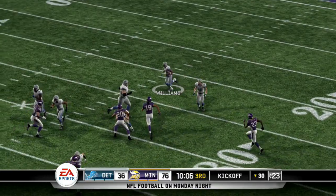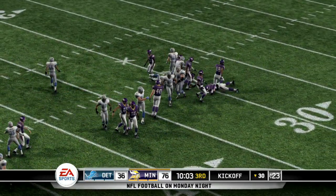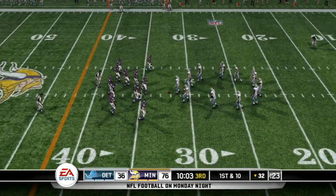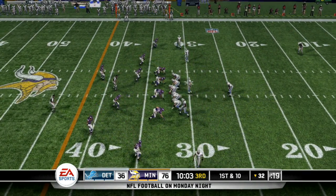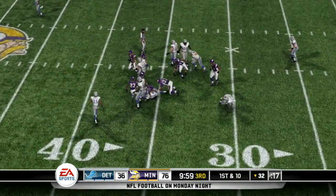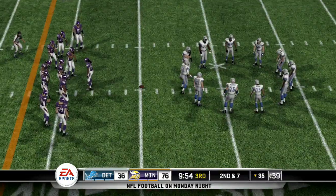Williams from the 5. Still going. Brought down at the 32-yard line. Let's see if the offense can put something together on this drive. Stafford hands it off straight ahead. He gets out to about the 35-yard line before he's wrestled to the ground.